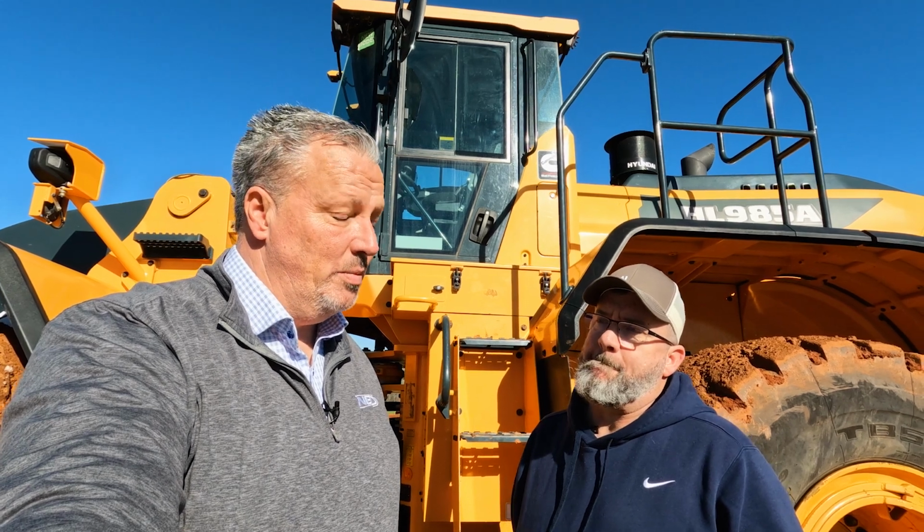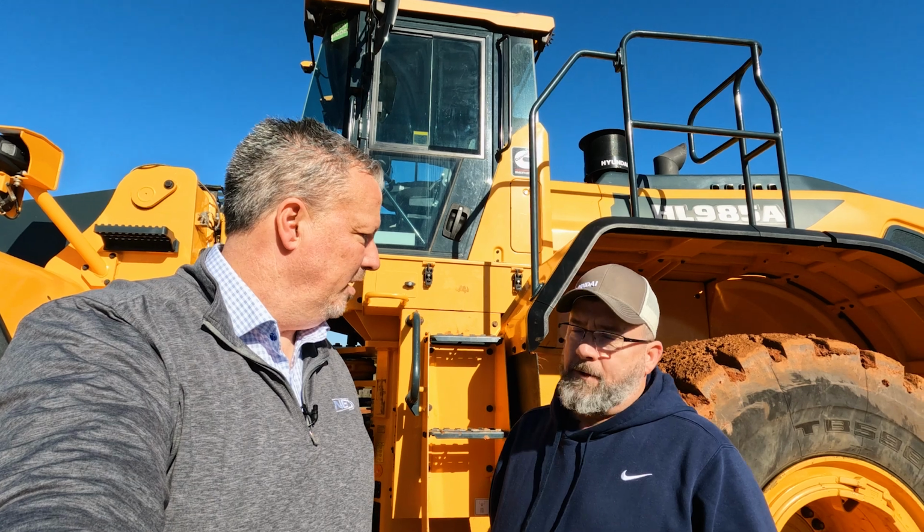Behind us, we have the newest of the wheel loader lineup, which is the HL985. This is what we've been looking for a long time, which is traditionally known as a two-pass loader. In other words, for an 18-yard dump truck, it would only take two passes to fill that. What's the bucket capacity on this machine? Struck is 9.2, heaped is 10.1.